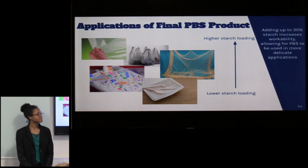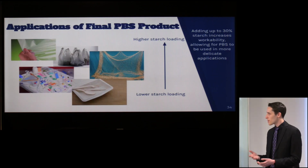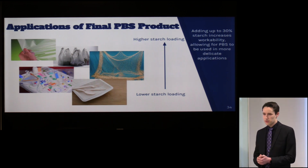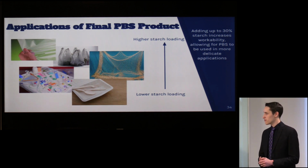So as far as applications, we found that we would be able to tune the applications of our product by adding different amounts of that rice husk flour starch when we polymerize the product. So for finer applications like thin films, plastic bags, and fishing nets, which can make up to 40% of marine litter in the ocean, these would require a higher starch loading because they need to be a little bit more delicately produced and extruded into thinner sheets. But for larger products with a more solid structure, food containers, plastic silverware, medical devices, and that type of application, we would be able to use less starch in those as they don't need to be extruded in such fine and specifically defined shapes.